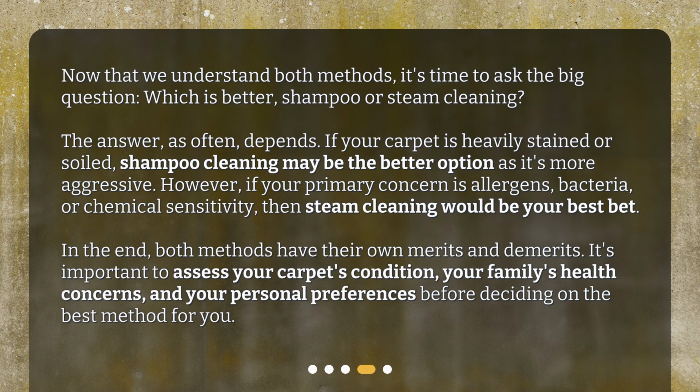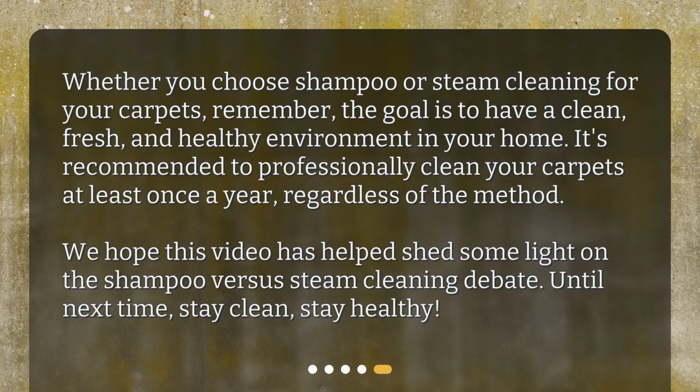In the end, both methods have their own merits and demerits. It's important to assess your carpet's condition, your family's health concerns, and your personal preferences before deciding on the best method for you. Whether you choose shampoo or steam cleaning for your carpets, remember, the goal is to have a clean, fresh, and healthy environment in your home. It's recommended to professionally clean your carpets at least once a year, regardless of the method.